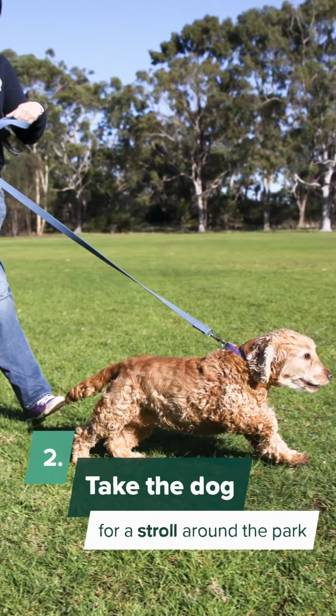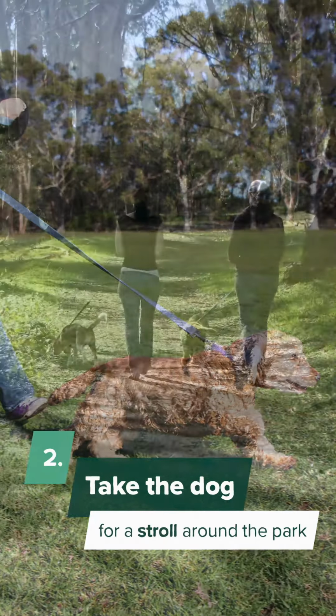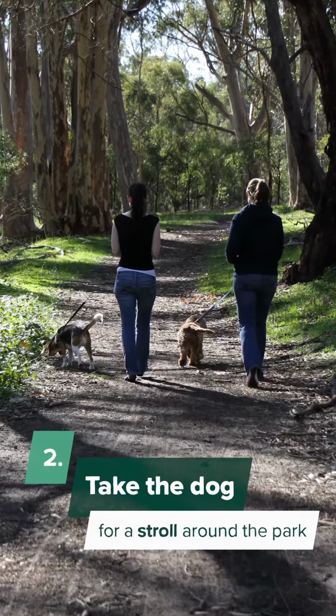Bring along your 4-legged friend and go for a stroll around the park. Remember to keep your dog on a lead and stick to the designated walking trails.